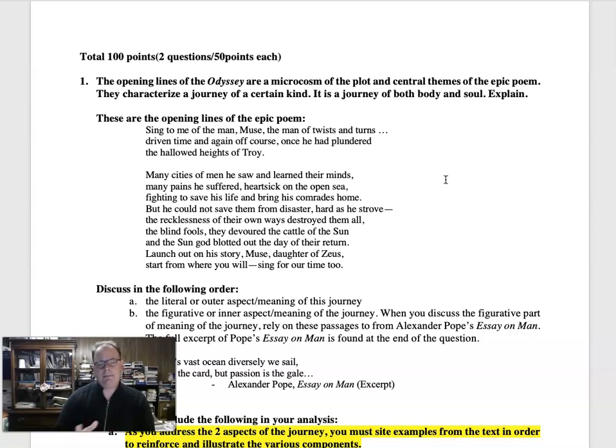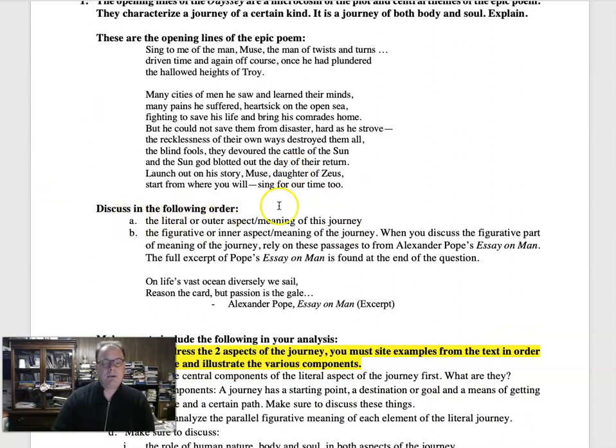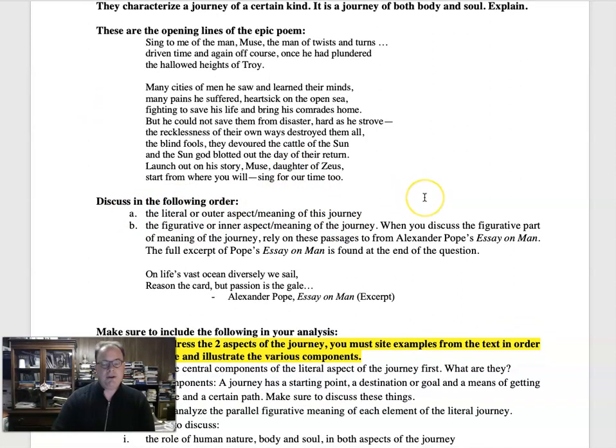So I say, the opening lines of the Odyssey are a microcosm of the plot and central themes of the epic poem. They characterize a journey of a certain kind. It is a journey both of body and of soul. So I'm giving you a very important insight. I'm directing you here in a very clear way, right? So I won't read these, but I will skip down to things that you need to focus on.